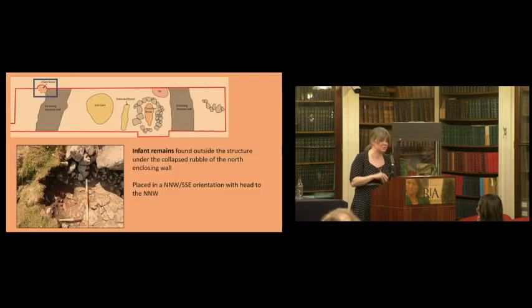But then what happens when you find one burial? You find another. So we did get a second burial on the site, and this time it was an infant burial, and this was actually outside the structure, and it was under the collapsed stone from the enclosing wall. And this one was very young.